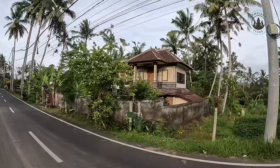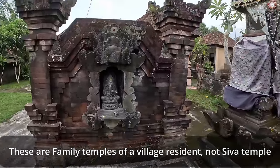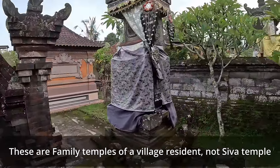Shiva temple. For the dead, yeah. Every village has minimum three temples. So this is one of our three temples. Oh. And where are the other two? The other two are like 1.5 kilometers from here.